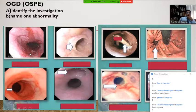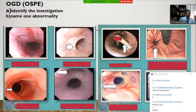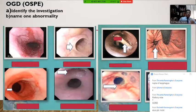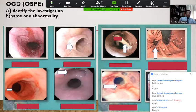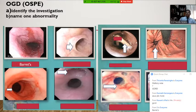Rupture, bleeding due to mucosal rupture. Because of rupture, you bleed. And rupture of the esophagus, Boerhaave's. GORD, yes, GORD, Barrett's. Yeah, here we go, Barrett's. A lot of guesses here.